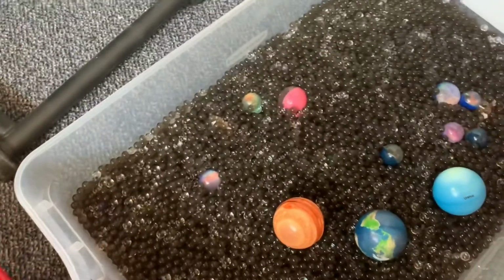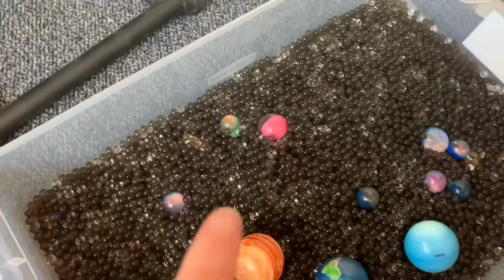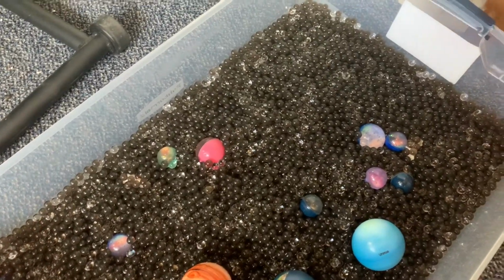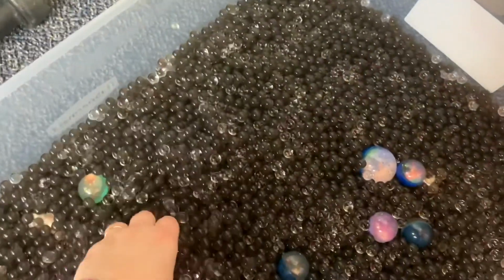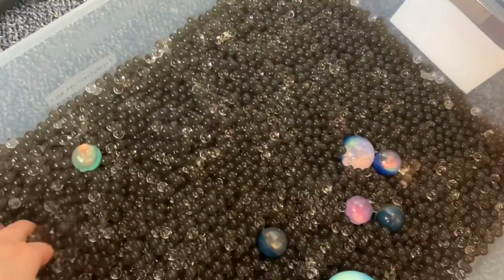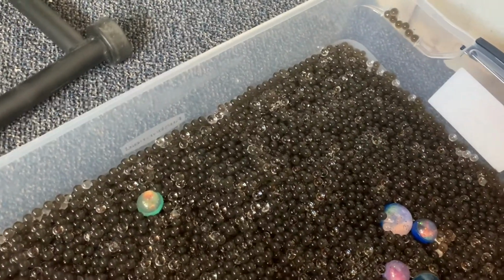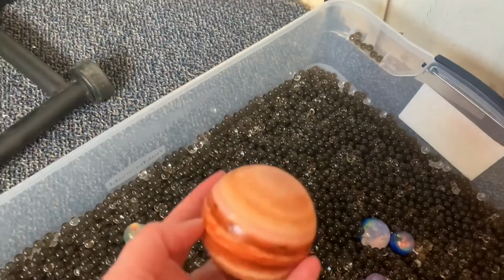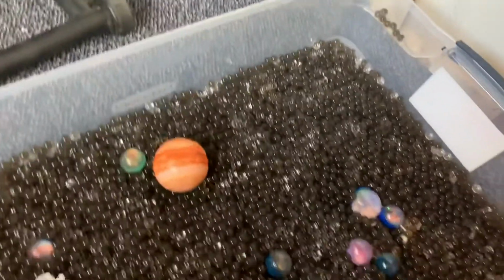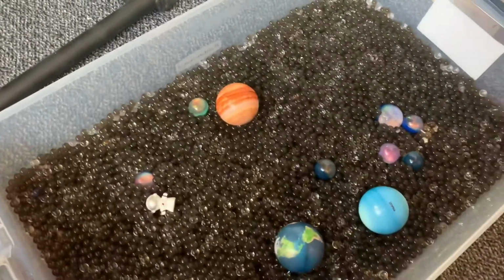So this is the sensory bin I have for her right now. I bought this as a kit on Amazon because I don't have a lot of sensory stuff and I'm building that up. It came with some bouncy balls that look like planets and galaxies, and it came with 2 of these little astronauts. It came with the water beads, which of course I had to add water to. And then there are a few stress balls. So it came with Jupiter, Earth, and Uranus. So that's kind of what I have.